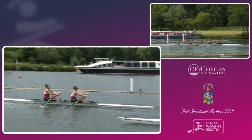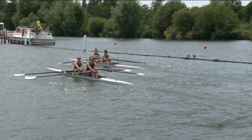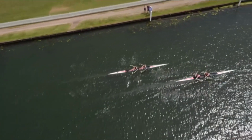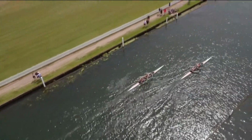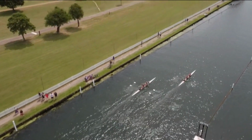They're not actually helping themselves because they're now rowing in the wash generated by the City of Oxford crew, so that's not going to help them get back on terms at all. Obviously, Nottingham winners of this event last year, and perhaps suggesting in the early stages of this event that maybe this crew doesn't have the pedigree of last year's. It's looking that way. They've certainly had that not so good start, but both crews are having a bit of an issue with their steering.